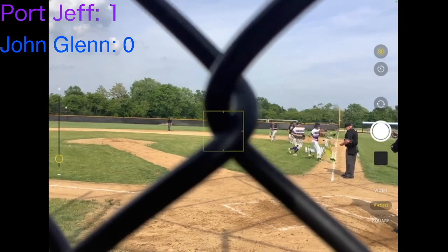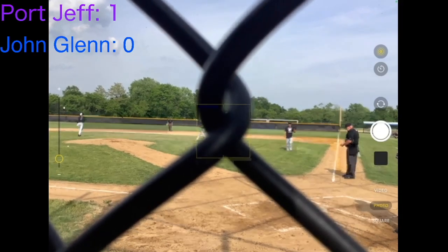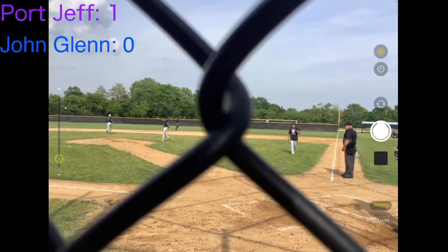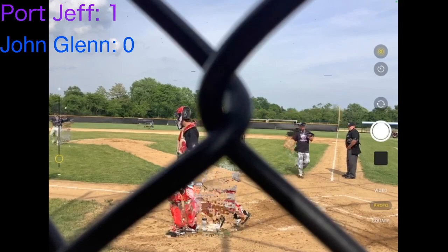Actually, I'll leave that for the bottom half of the second. So when we come back, I'll tell you that story. But for right now, 1-0, we'll see what Natty Mullen's able to do in the second inning.